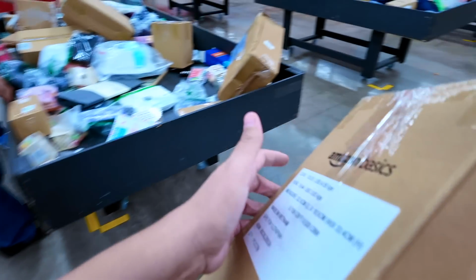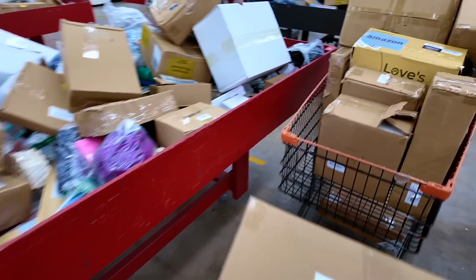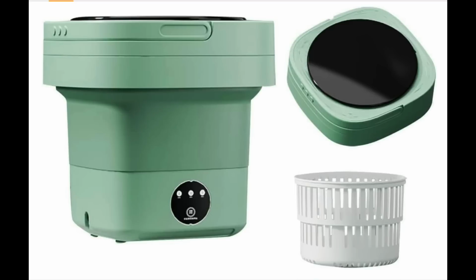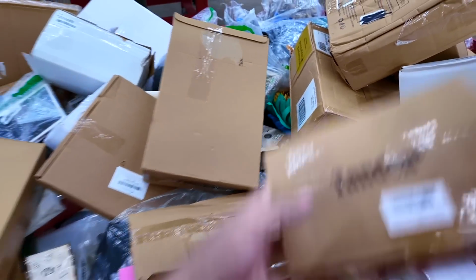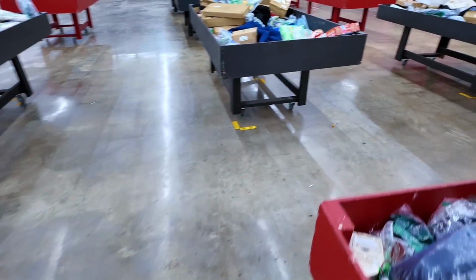Believe it or not, this is not the first time I have sourced and sold a portable washing machine. That's right, a portable washing machine. You can actually compress it down for storage. It's really only big enough to wash maybe 1 shirt or 1 pair of jeans or a few pairs of underwear or socks at a time.